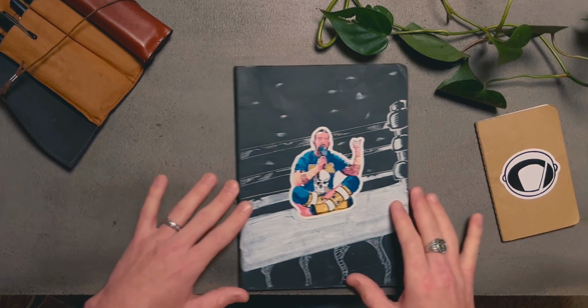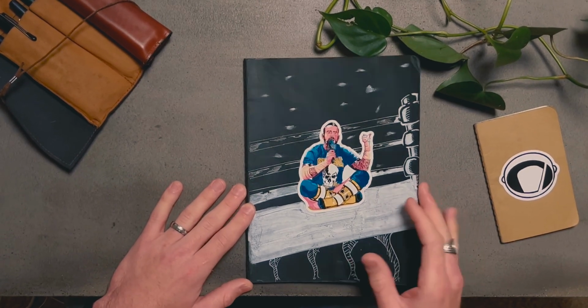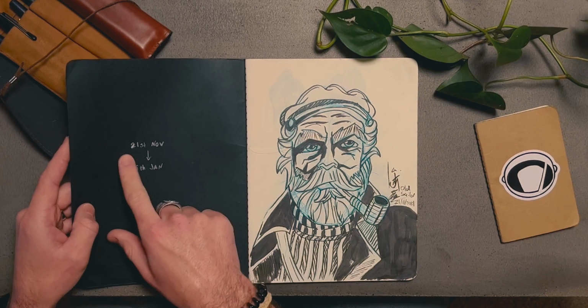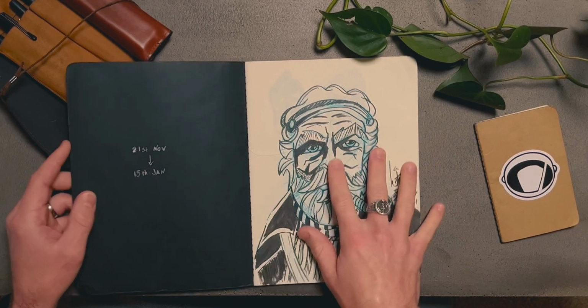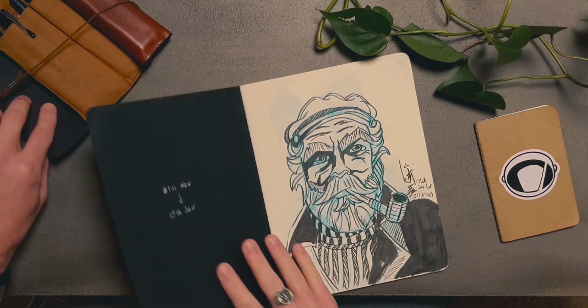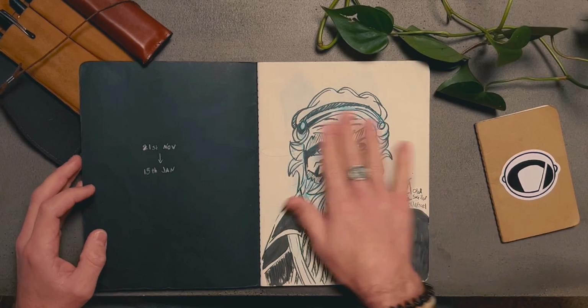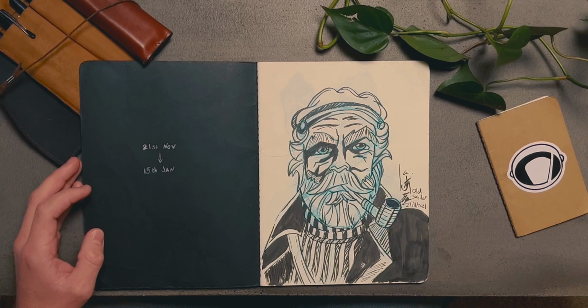So this is a sketchbook from 21, I believe, to 22. It will tell me in the front here, I'm sure. Yep. So from 21st of November to the 15th of January. This I started in 2021 and finished in January of 2022. This is one of the quicker ones that I went through. This was over the Christmas period.